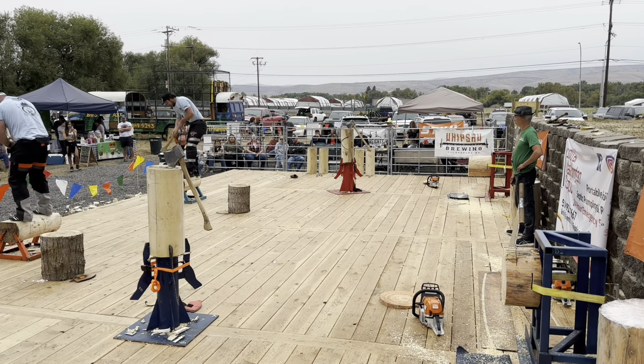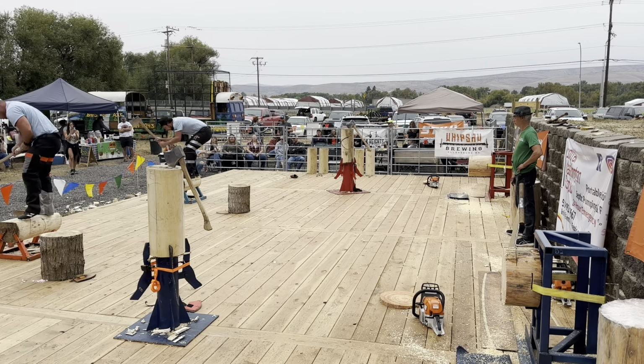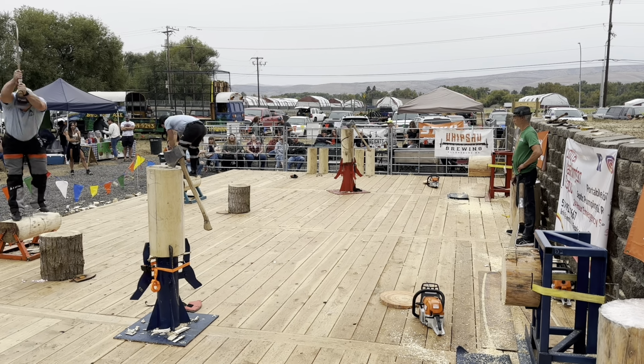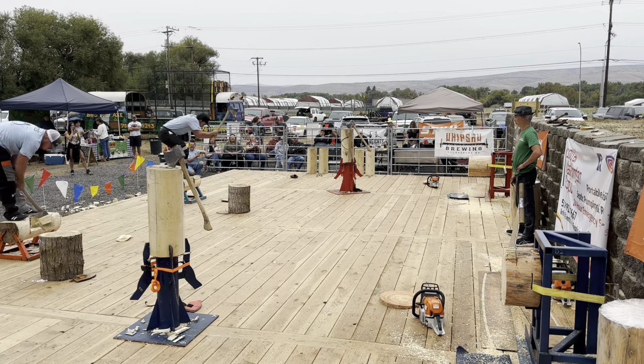Look at Hodges fly. So fast, in and out of the block. Schlenker taking big swings into that underhand log right now, trying to chase him down. These logs are a little on the firm side. Nate doing a lot of work. Here comes Schlenker. Schlenker turning with Hodges.